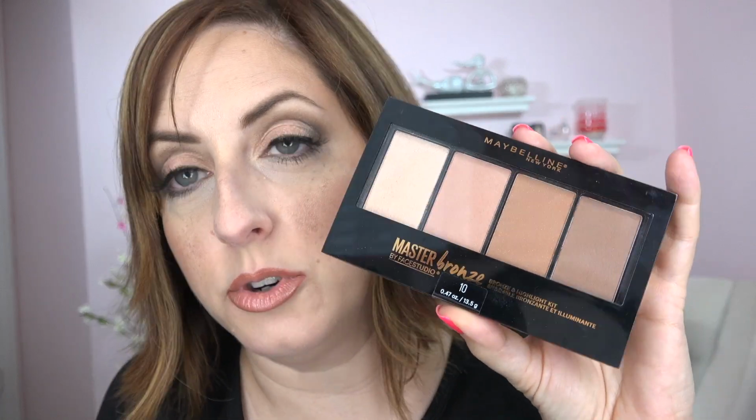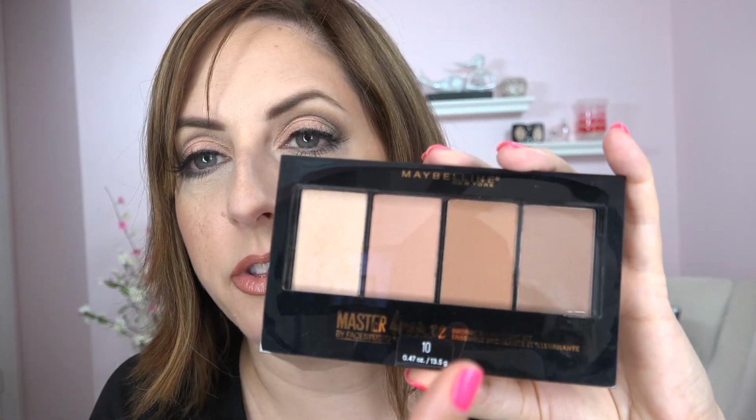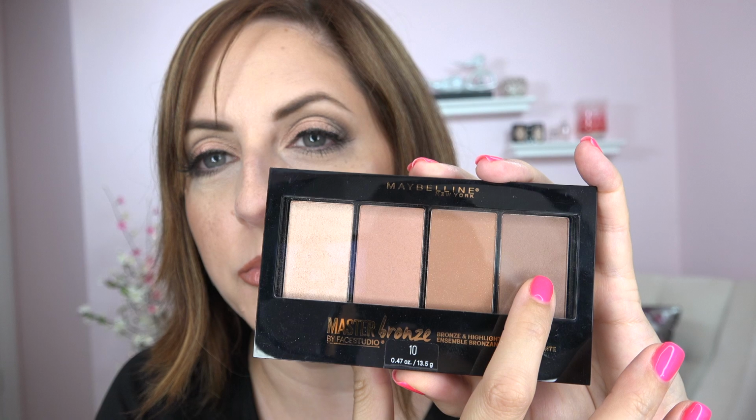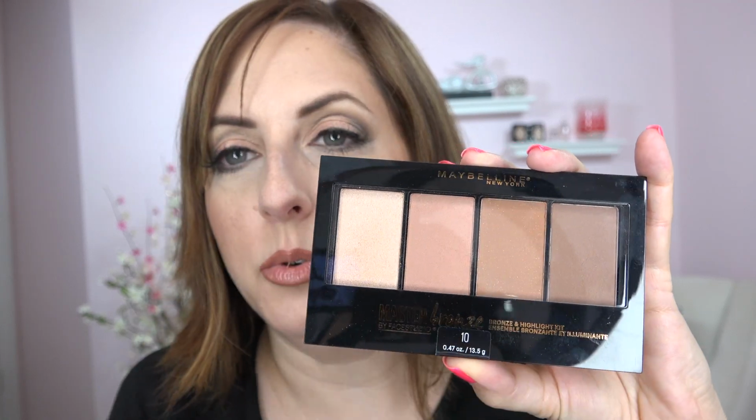Okay, I've seen this in drugstores a million times, looked at it and thought, there's no way I'm going to be able to wear a drugstore bronzer. There's no way. The contour, the bronzer, maybe the highlight's okay, but the contour and the bronzer, this is going to be too dark, or it's going to be too powdery. This is going to be too orange. There's no way, and I've passed this up a million times until I finally got it.